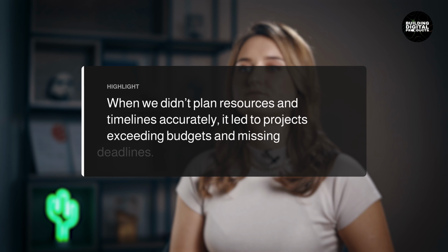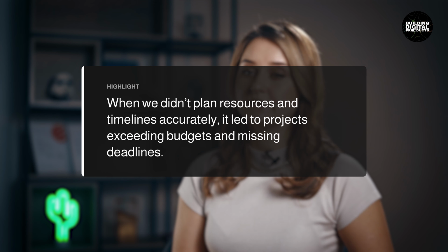In the early stages of our company, understanding the importance of allocating the right resources and setting realistic timelines was a learning curve in our product design process. Initially, our time estimates for projects sometimes turned out to be too optimistic. When we didn't plan resources and timelines accurately, it led to projects exceeding budget and missing deadlines. This not only caused stress for our clients, but sometimes resulted in products that weren't up to our standards.